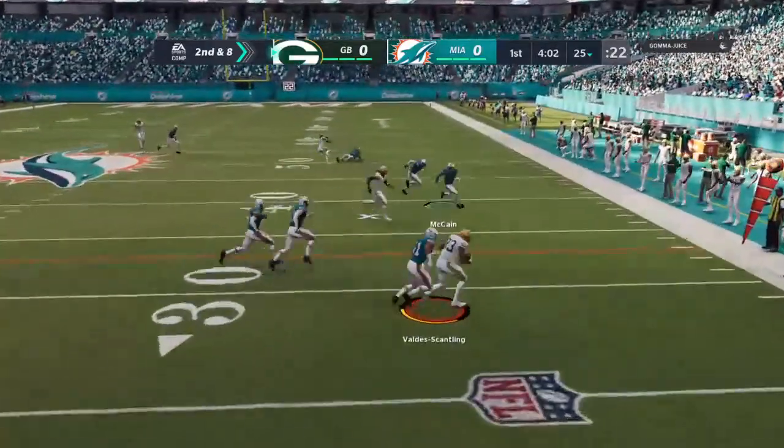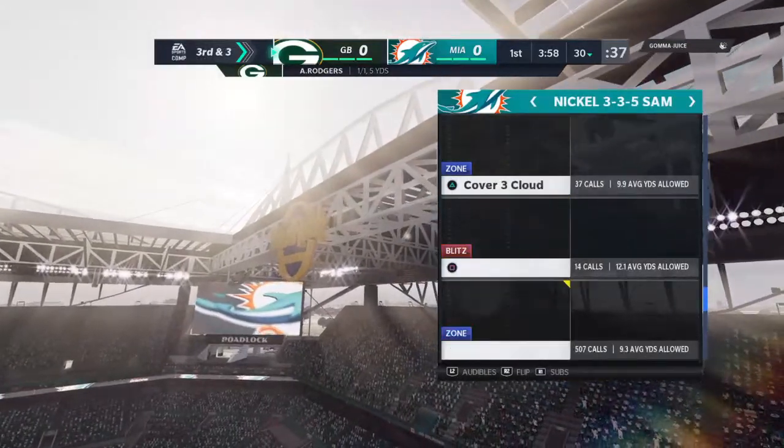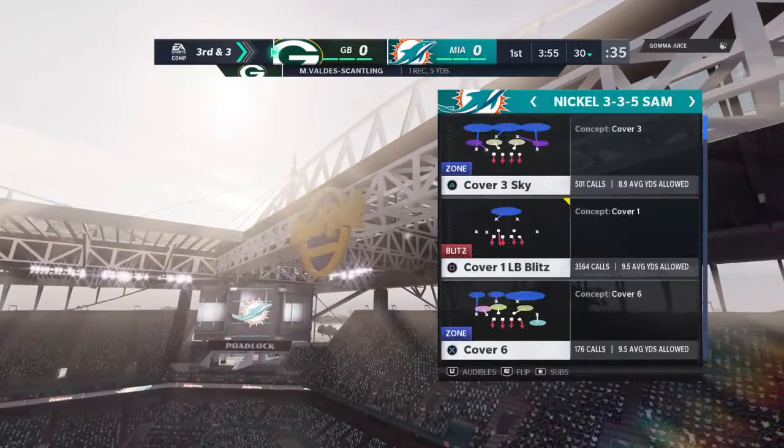They'll roll him out right. Got an open man. It's Valdez-Scantling. And this will be a gain of 5 as he gets it to the 30. That catch good for 5.